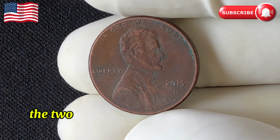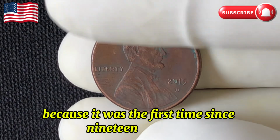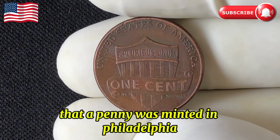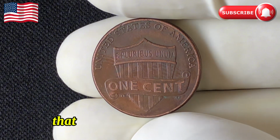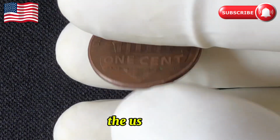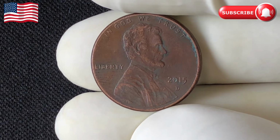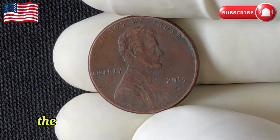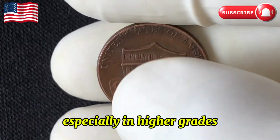First off, the 2015 mint mark is unique because it was the first time since 1942 that a penny was minted in Philadelphia and marked with a D. This mark makes it quite collectible. In 2015, the U.S. Mint produced a total of about 7.8 billion pennies. Despite its large mintage, the mint mark adds a layer of rarity, especially in higher grades.